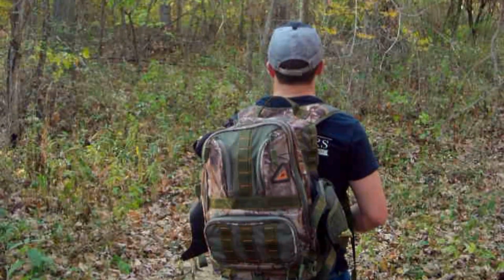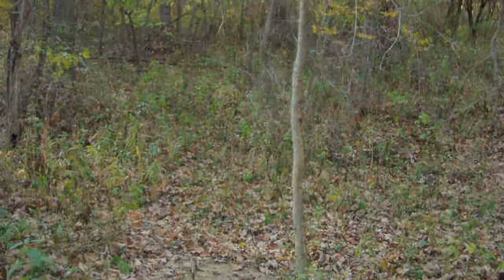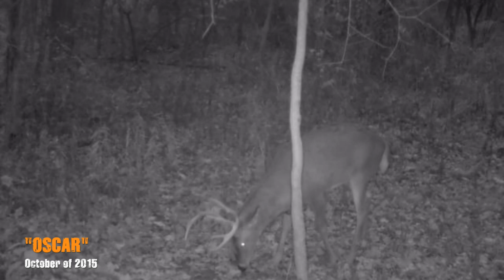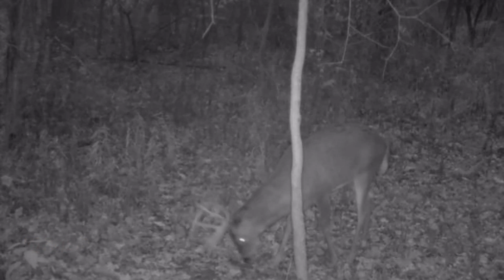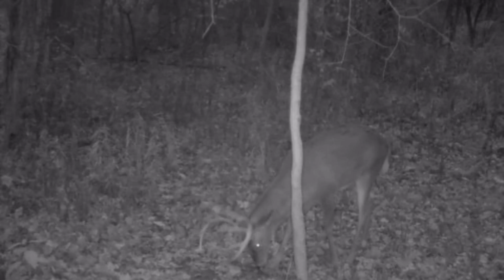In fact, this is the exact same scenario, exact same section of woods, and exact same trail camera set that I was faced with last year with one of my hitless bucks, Oscar. I put up a trail camera, I put up a mock scrape in the section of woods, and got 1 or 2 videos of Oscar working that scrape, which actually brings up another critical point for October: cold fronts.